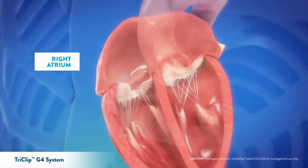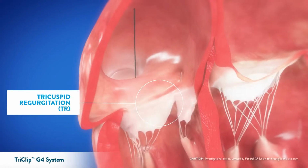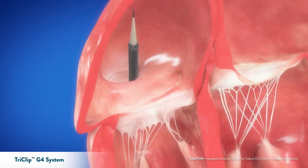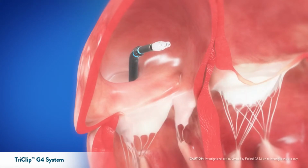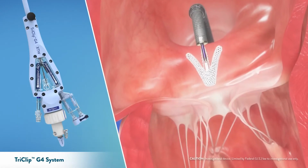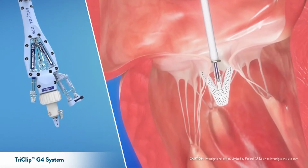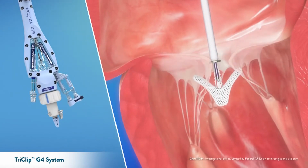It's not until we started looking at large data sets that we realized that people with severe tricuspid regurgitation actually did very poorly. So we took the same technology and originally used it in an off-label fashion, and now it's part of a trial. We're going to look at those patients who have severe tricuspid regurgitation, and use the same clothespin, or fancy clip, to grasp together 2 leaflets or 3 leaflets to try to reduce regurgitation. So for a guy like me, where is the tricuspid?